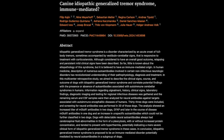By focusing on specific antibodies, can you maybe elaborate on that a little bit for our listener? Sure. So this study looked at 33 dogs that had a diagnosis of IGTS, and they analyzed blood and CSF samples from these dogs. And they were looking for antibodies that have been associated with similar neurological conditions in humans. And these antibodies target very specific components of the nervous system, right? Can you tell our listener a little bit about those targets?